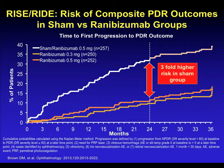In other words, from photographs or from the investigator saying that there was a vitrectomy that needed to be done or a panretinal laser photocoagulation treatment that needed to be done. So again, threefold lower in the 2 ranibizumab groups compared with the sham group in white. This is a Kaplan-Meier curve showing that this difference held for 3 years. And then there is also data from VIVID and VISTA.